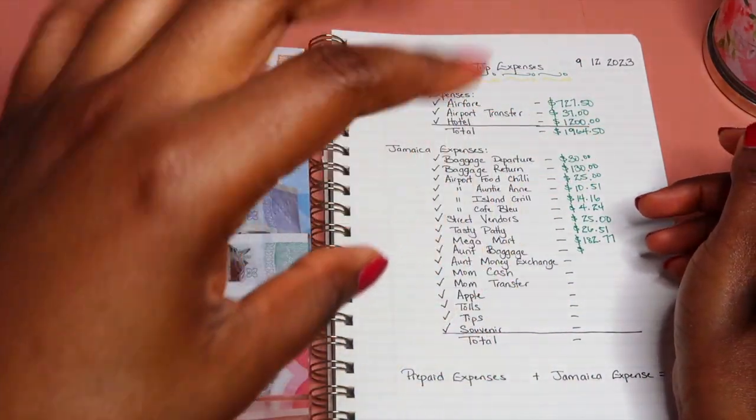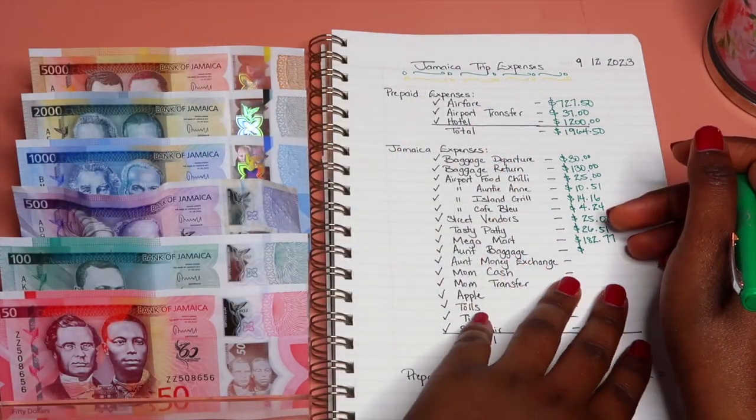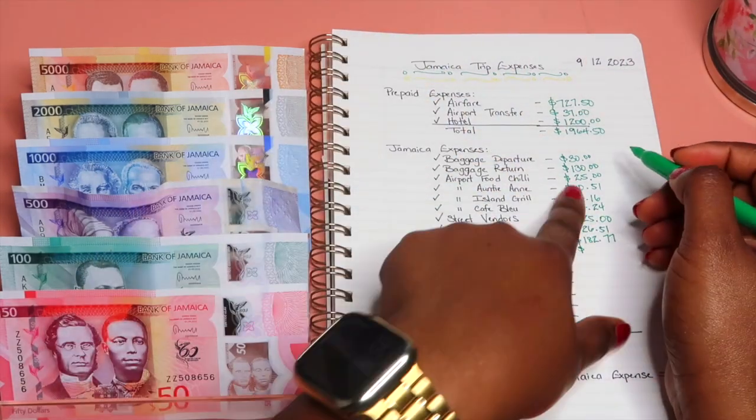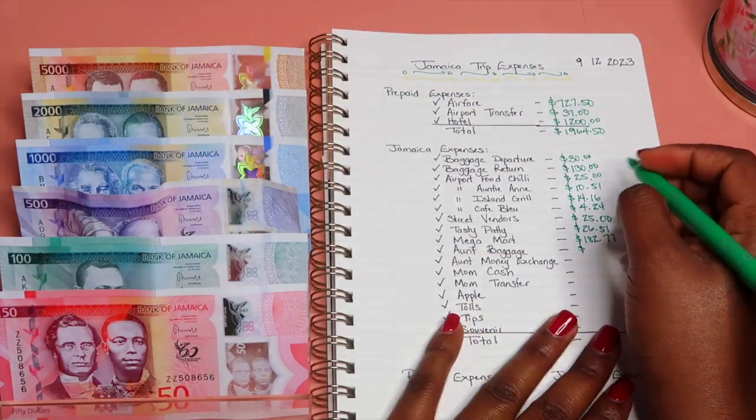So as you guys know, before I left to go to Jamaica, I had $250 in travel, right? A part of that money that I used was my aunt's baggage. Like I said, when I was explaining the baggage return for $130, I gave my aunt the extra bag, and so she had to pay for the checked bag.